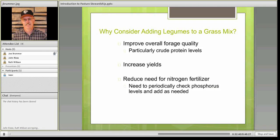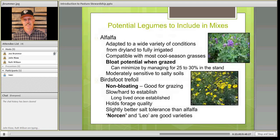I want to just finish up here with talking about a few legumes. Why consider adding legumes to a mix? Again, improve your forage quality, particularly your crude protein levels, and increase your yields by adding legumes to a mix. And probably the big one in this day and age is to reduce your nitrogen fertilizer needs, as those legumes fix their own nitrogen.